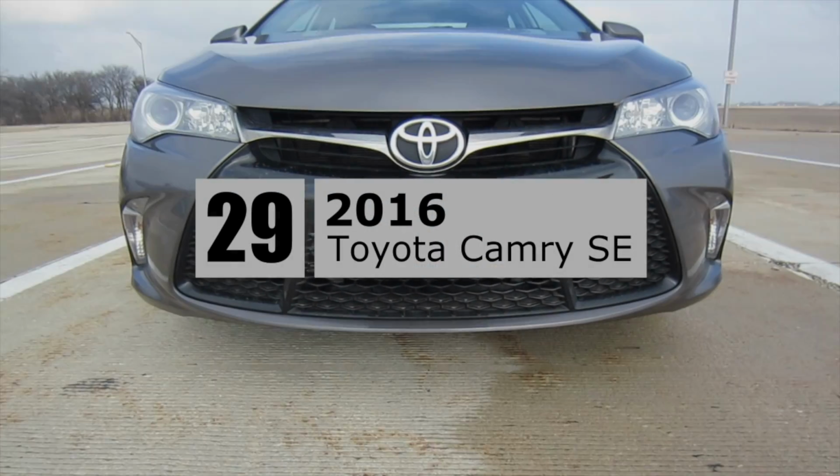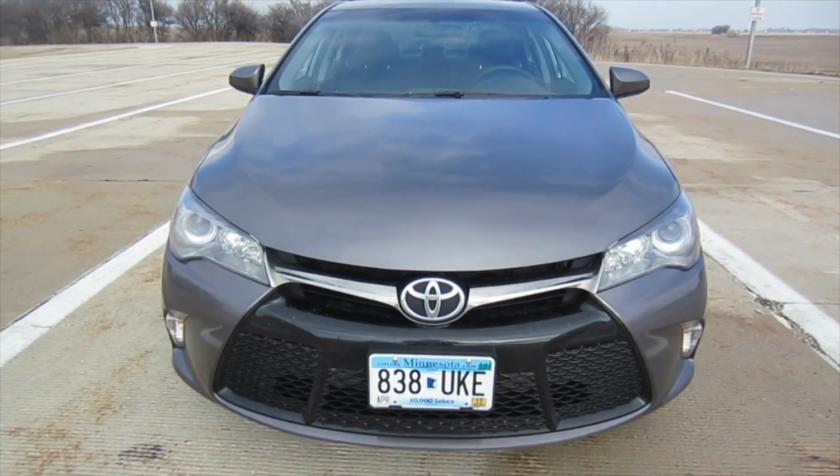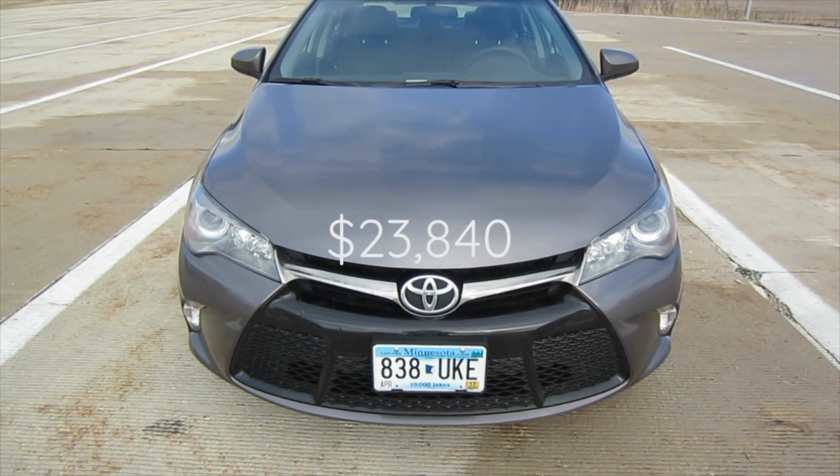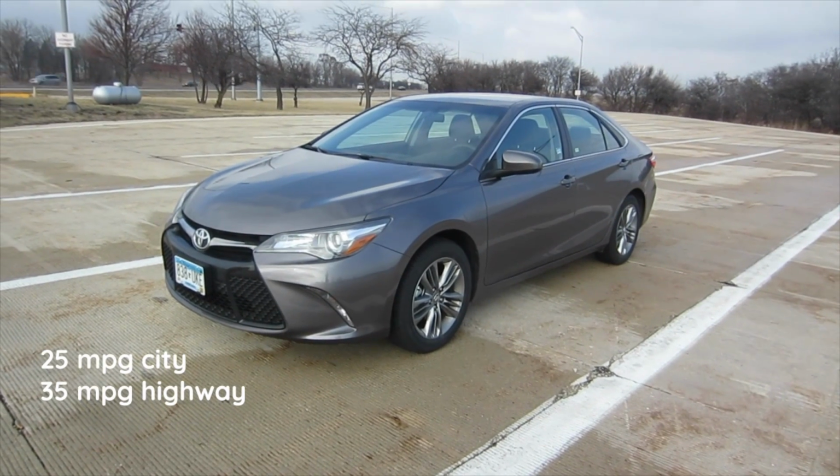This is rental car number 29. Today I'm driving the 2016 Toyota Camry SE. This car retails for about $24,000 and gets 25 miles per gallon in the city and 35 on the highway.